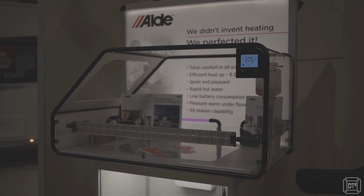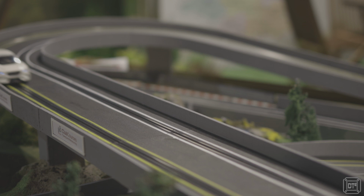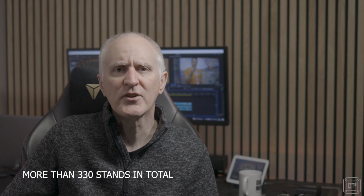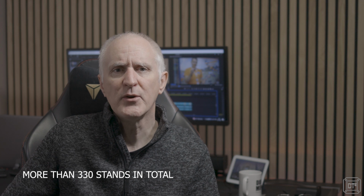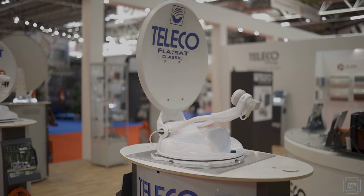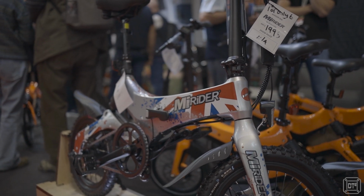The other reason for going to the show is to look at the other accessories and products available. By my count, there were over 100 stands showing either products, accessories or services. So if you're looking for larger ticket items such as satellite systems or awnings, then it's another good opportunity to review all of the options in one place. Popular types of products on the show this year included satellite systems, e-bikes and in-van mobile Wi-Fi systems.